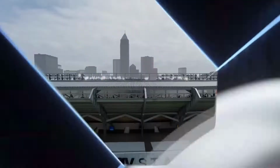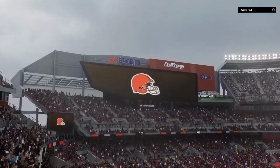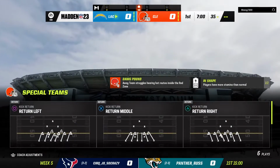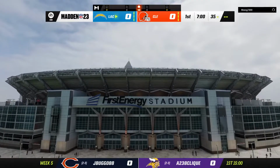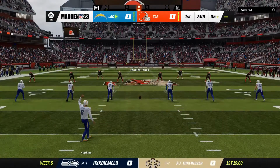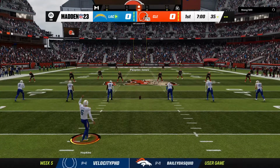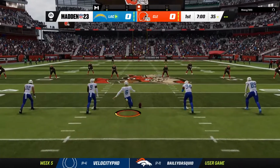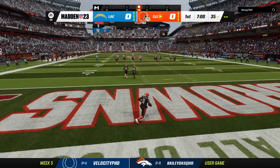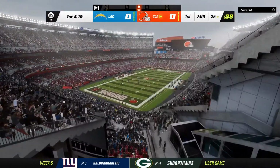EA Sports coverage of the National Football League brings us to First Energy Stadium in Cleveland, Ohio. Today, we've got a good Week 5 matchup in store here between the Los Angeles Chargers and the Cleveland Browns. The first quarter of the season already in the rear-view mirror, and off we go in Week 5 on EA Sports. No run back here on the opening kickoff as we'll start at the 25.